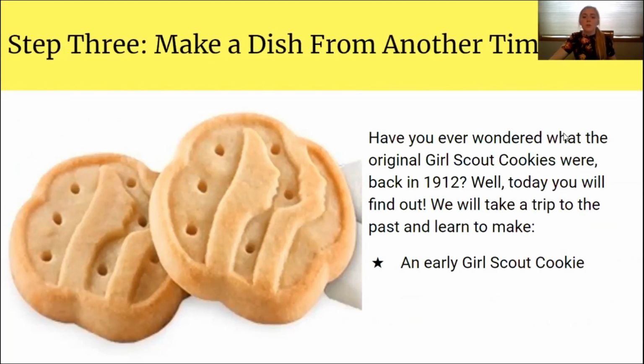So these were an original Girl Scout cookie recipe, and we're going to look at some details about cookies in the past, and we're going to make this super easy, super fun cookie.